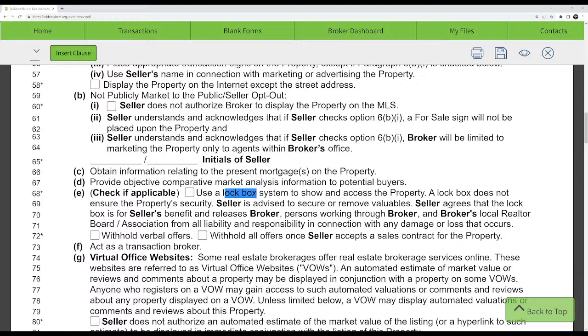If you're going to use a lockbox system, whether it be a combo lockbox or a Supra, you check this box. And the next things you could check, this is at your discretion, whether you want to withhold verbal offers. I usually check this box, but you don't have to. And then you could withhold all offers once seller accepts a sales contract for a property. I usually check these boxes. If I'm doing the showings personally and there's no lockbox being used, then I don't click this box. But usually I always check all 3 of these boxes, unless the seller really doesn't want one of these things checked, in which case it can be negotiable. It's not too big of a deal. But I always check them just in case I need to use a lockbox system at some point.